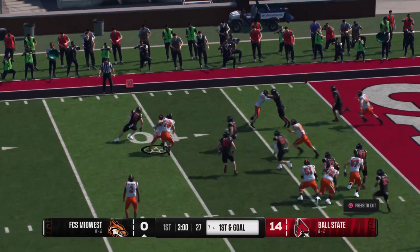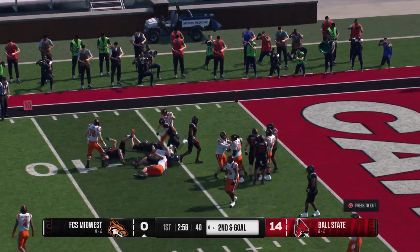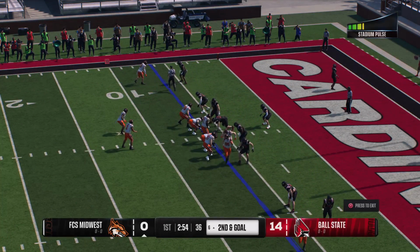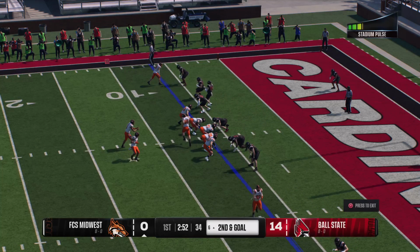They'll run it on first and goal. Knocked down after a gain of one. They'll mark it at the six. Now it's second and goal.